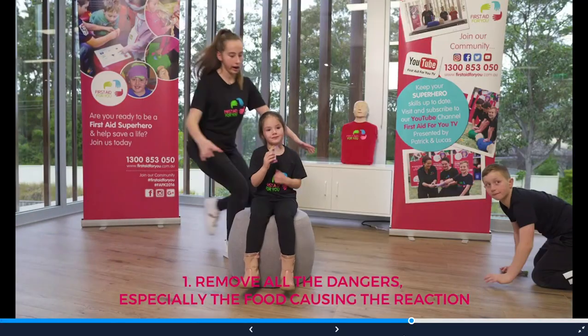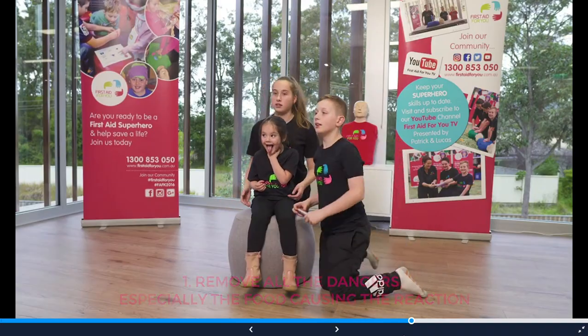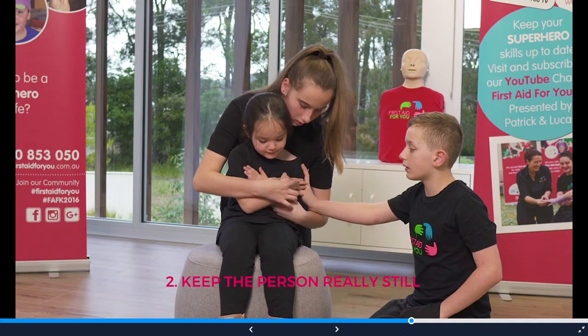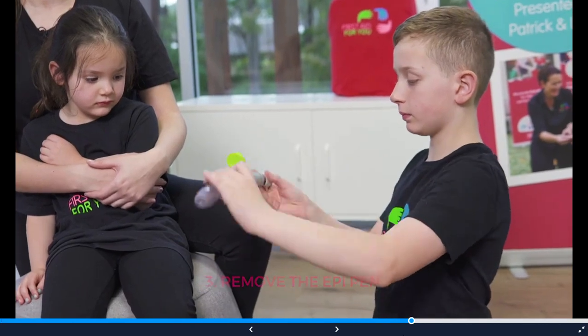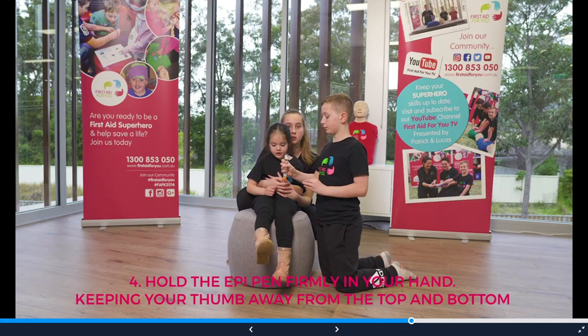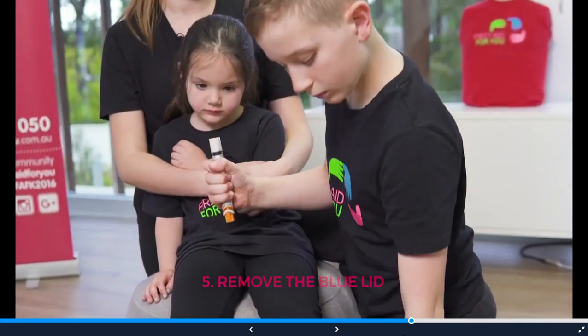Number one, remove all the dangers, especially the food or item that is causing the reaction. Number two, keep the person really still. You can lie them down, but sometimes it feels better to sit up. Number three, remove the EpiPen from its case. Number four, hold the EpiPen firmly in your hand, keeping your thumb away from the top and the bottom. Number five, remove the blue lid.